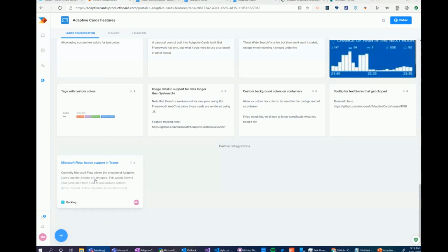I know a handful of you on the call probably use Microsoft Flow. They announced support to send an adaptive card from Flow into Teams, but it doesn't yet have the ability to invoke actions, so you can't really round trip a card. This feature is about that: Microsoft Flow action support in Teams. If you're interested in this, I know they're working on it, so your vote won't necessarily accelerate this. That one is very much in development, and we see there's a lot of excitement in closing that loop. But this is where you'll start to see stuff about partners.